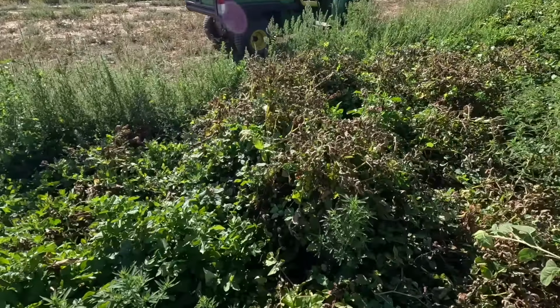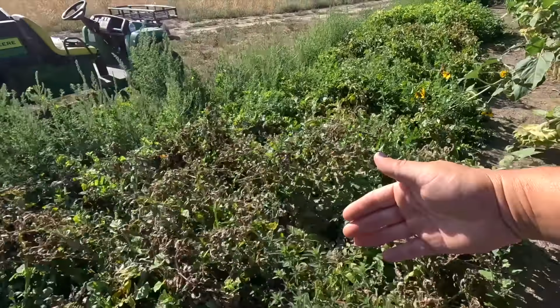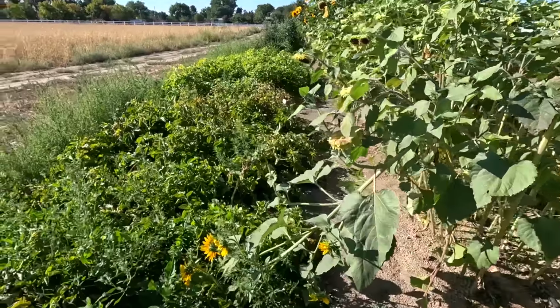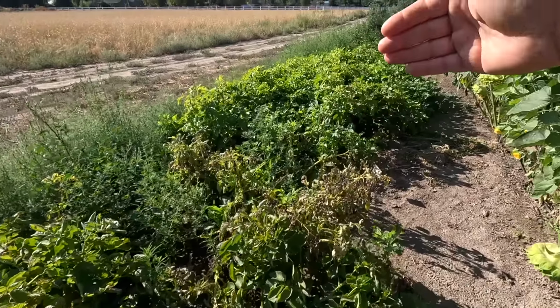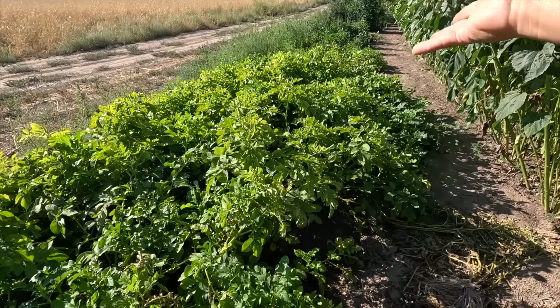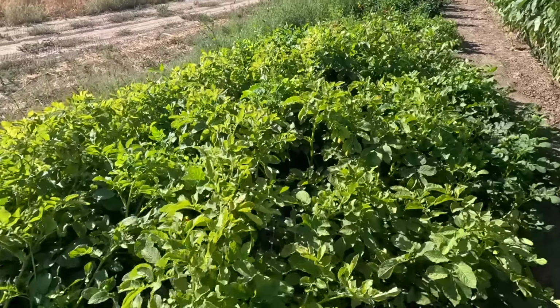So huckleberry golds, we'll find all the rest of the tags as we unearth them, but I kind of want to take, let's see, trying to fight the sunflowers here as I go. We'll probably leave some, maybe. We might go all the way to here, which these are the German butterballs. These are the ones that took the longest to come up. So we might leave those because those still look pretty darn good and I want those tubers to size up.